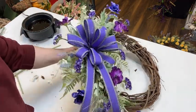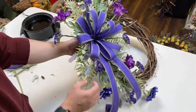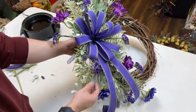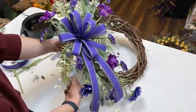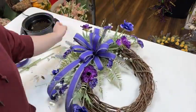I love that eucalyptus and lavender bush we worked in. I think that just adds a lighter purple that you see kind of peppered in throughout. Love the wispiness of it. I mean, this one turned out really, really pretty.